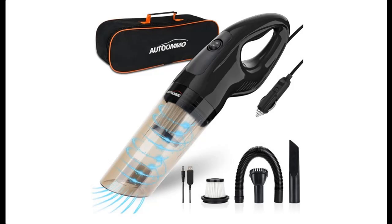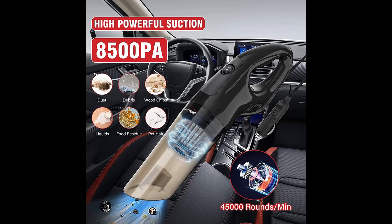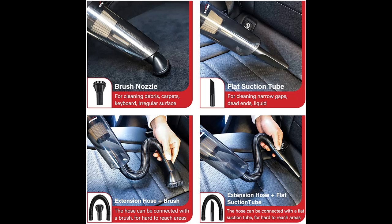Introducing a short picture overview of the AUTOOMMO Portable 8500 Pa car vacuum, high power with an 11.5 feet cord, 12 volt handheld vacuum for car and home interior cleaning, for dry and wet use.